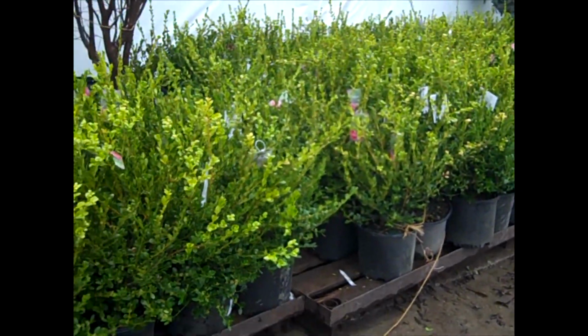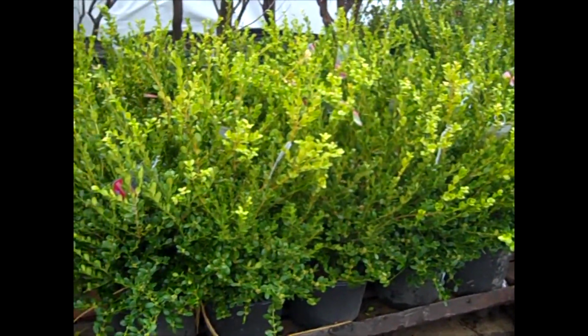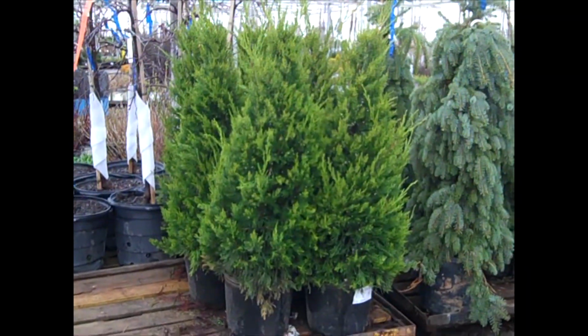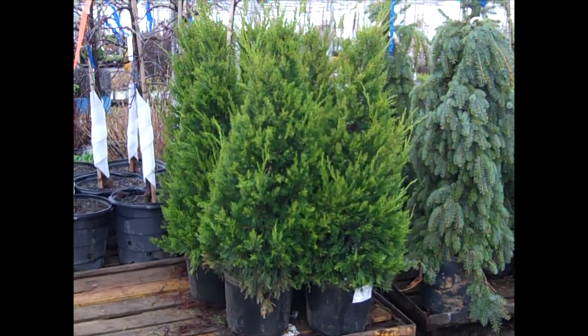So here I want to fill you in on some more boxwood. Here's our 3 gallon Buxus Winter Gem. And again, nice, full, heavy plants, good value. Check out these 7 gallon Juniper Hetz Columnaris.